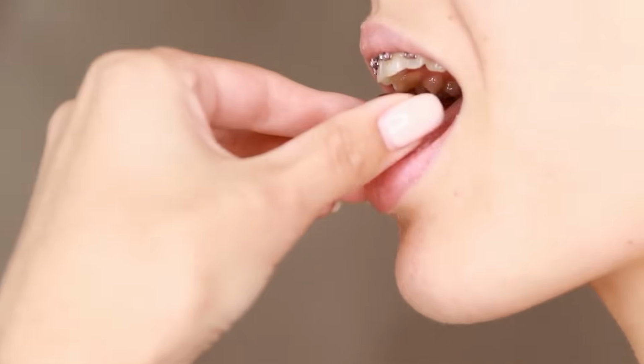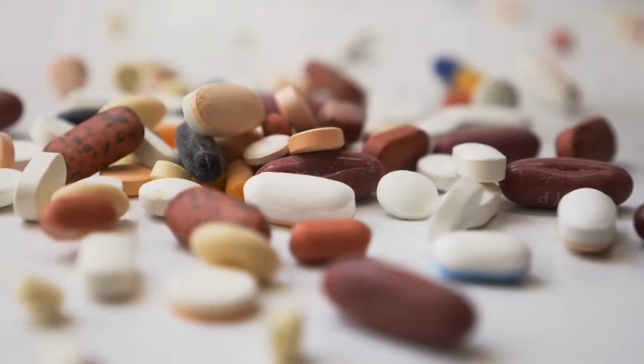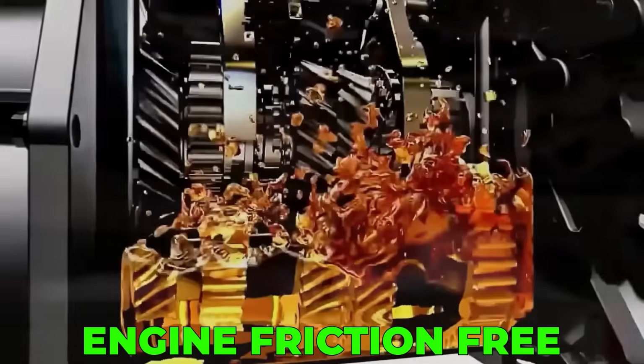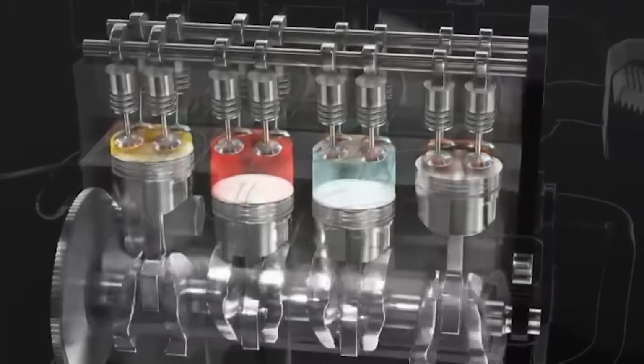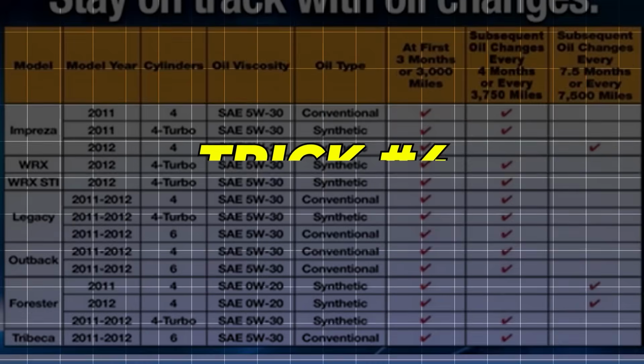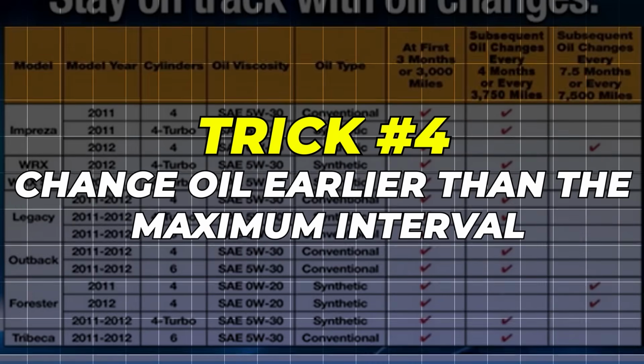It's like using the same set of vitamins consistently instead of randomly mixing supplements. This small discipline keeps your oil film strong and your engine friction-free, which is a huge reason some engines run smoothly past 500,000 miles. Trick number 4. Change oil earlier than the maximum interval.